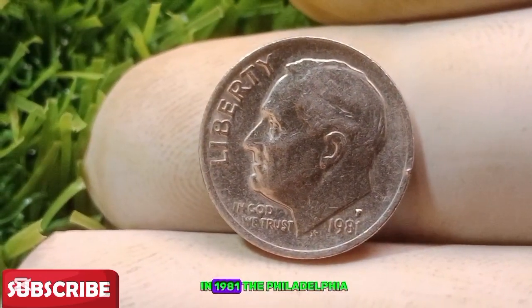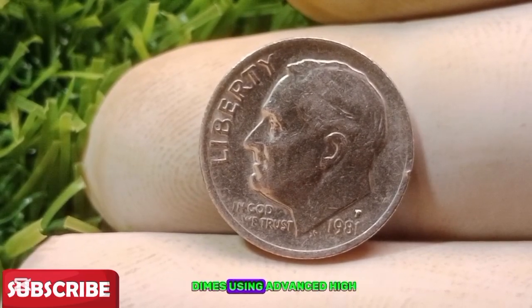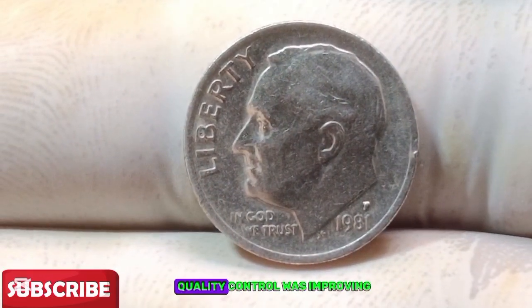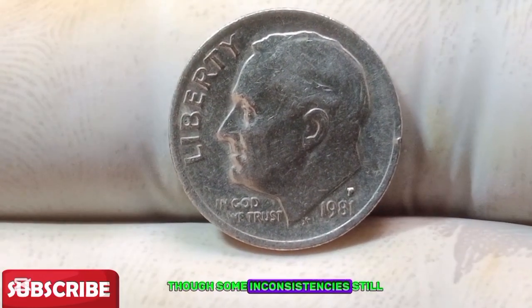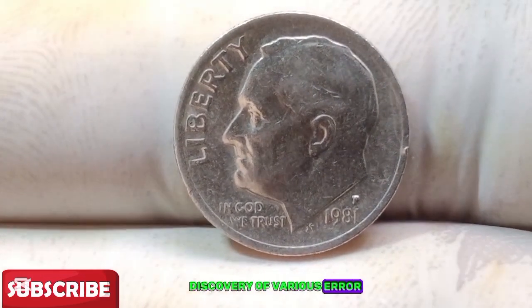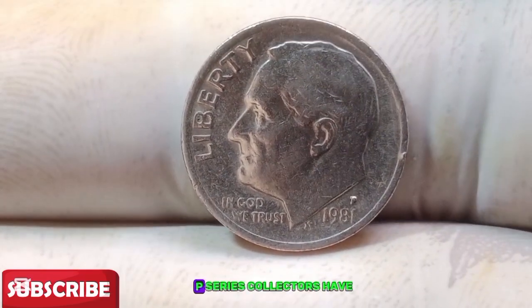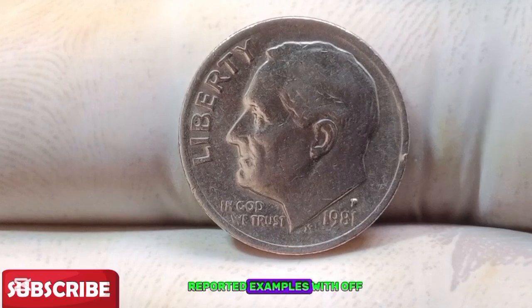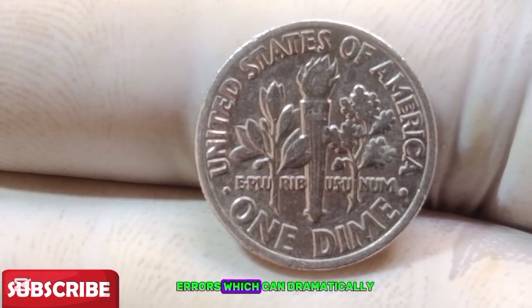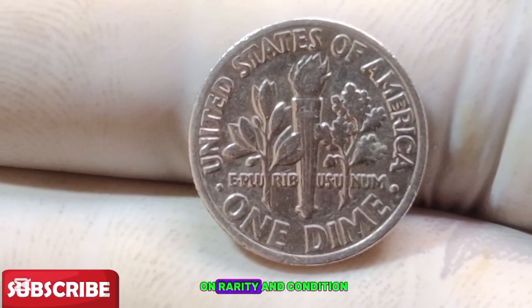In 1981, the Philadelphia Mint produced millions of Roosevelt dimes using advanced high-speed presses that could strike hundreds of coins per minute. Quality control was improving, though some inconsistencies still occurred, which has led to the discovery of various error coins and die varieties. In the 1981 P series, collectors have reported examples with off-center strikes, broad strikes, double dies, and filled die errors, which can dramatically increase the value of a coin depending on rarity and condition.